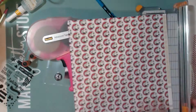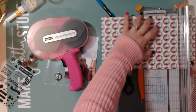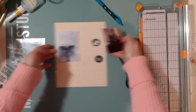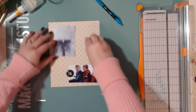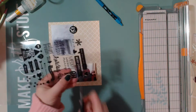My first December daily album that I made had really big pages. So I pulled out one of the pages from that first December daily, and I measured the paper size, and it was quite a bit bigger than the 6x8 size. So I decided to make this page a little bit bigger just because I knew I had more than just these 2 photos that I wanted to use.